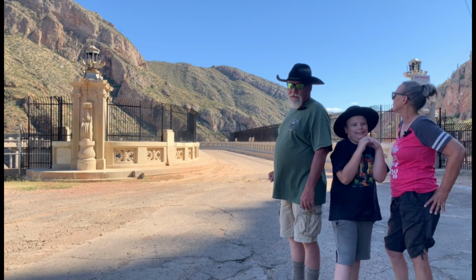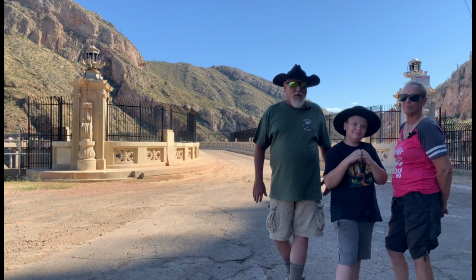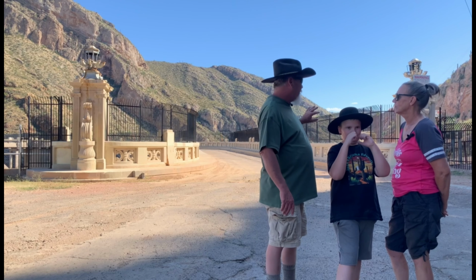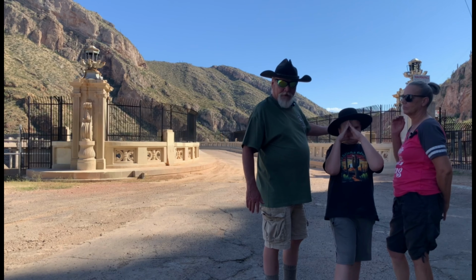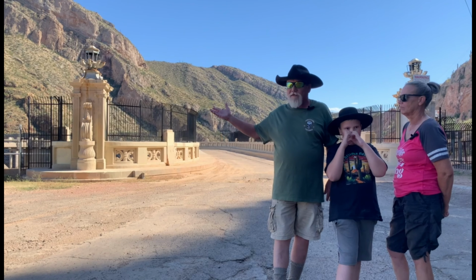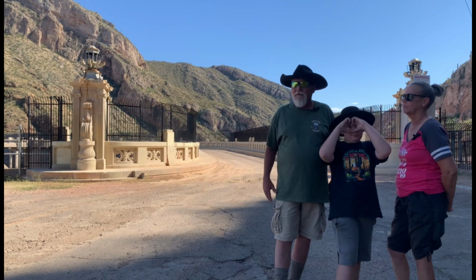It was built in the 1920s, so we're going to really dig into a lot of the history of this and show you some beautiful footage of some of the work. I'll show you some video footage of the river, which is the Gila River, and give you some footage of the lake that this dam has created.